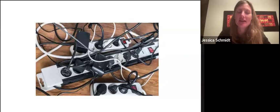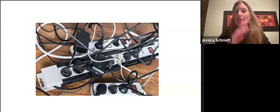I know at our site on the adult ward, there's really only one viable outlet in the entire male side of the ward. And so we're having to constantly move patients around to the bed closest to the outlet when we're doing ultrasounds on the wards. And so having the machine tablet is really nice so that we don't have to be limited by those considerations.